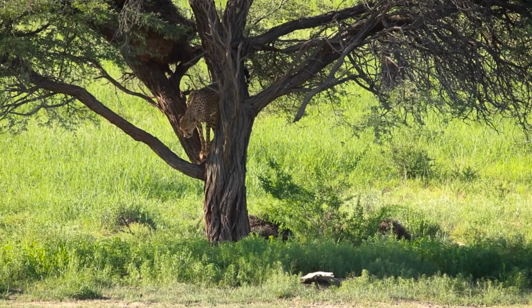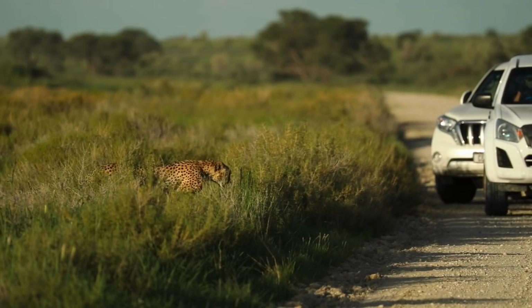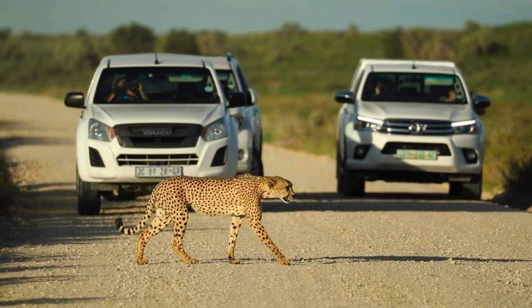I just love how plentiful and relaxed the cheetahs are in the Kalahari, something that we would experience again the following day, which turned out to be one of those days in the bush that we'll talk about for years and years to come.